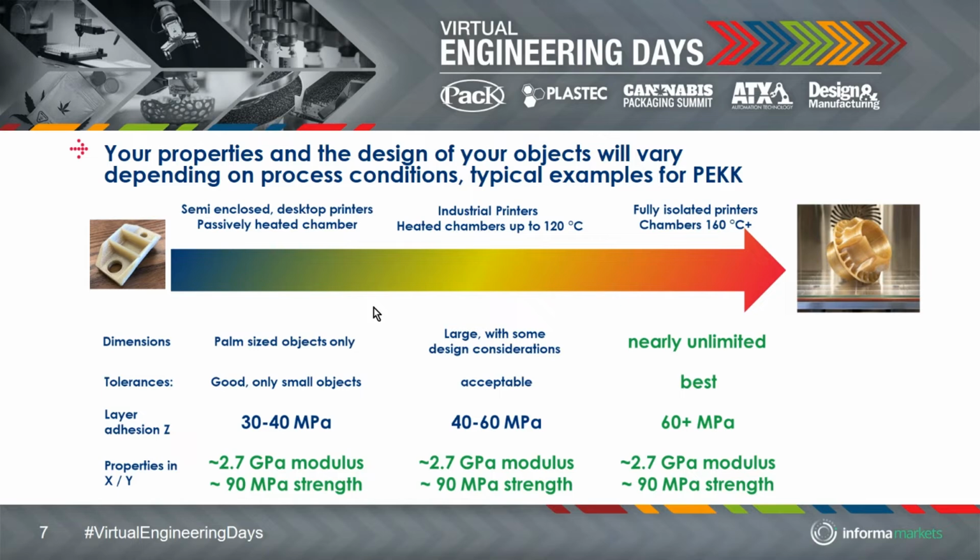However, your properties really vary depending on what printer conditions you use, from nearly isotropic, best in class properties to still pretty good, but you have to consider that your properties might not be so isotropic, and that your layer adhesion will definitely be weaker than your extrusion direction properties.